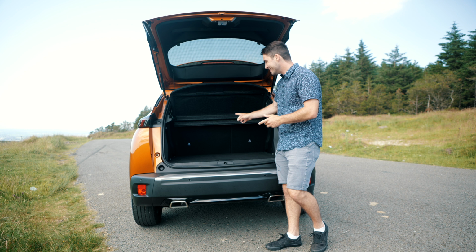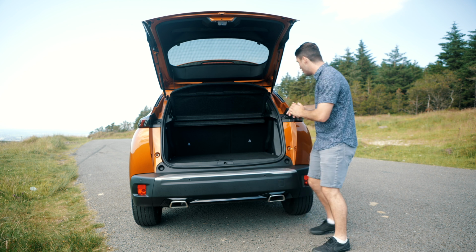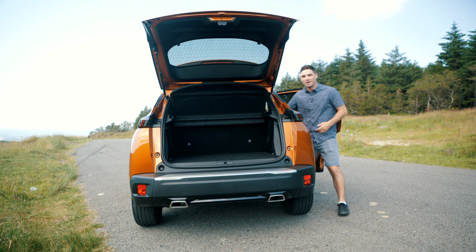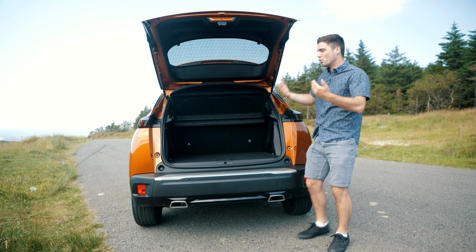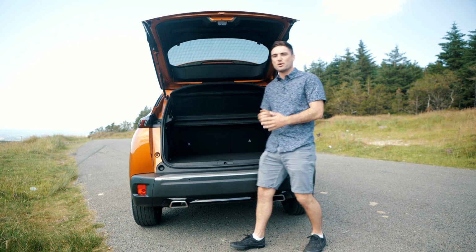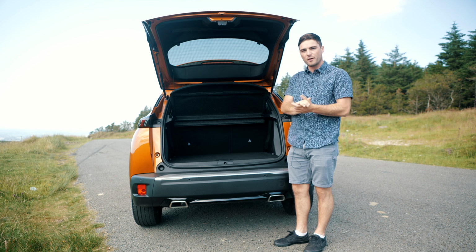The rear seats do fold down in a 60-40 split. However, you've got to walk the whole way around to the side to pull them down. I know it's not a massive deal, but it is just one extra thing you've got to deal with. Whereas in a lot of other cars, there is just a lever that you can pull there and they'll just fold right down.